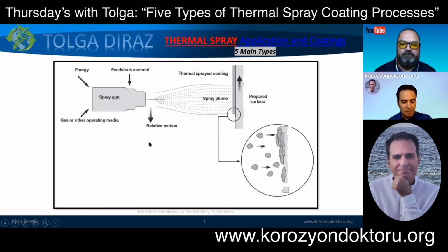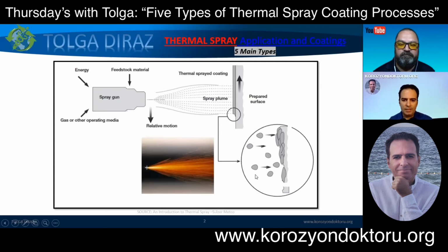at high velocity, we will talk about what this high velocity means, and then solidify. These liquid molten metals or other materials, we will also be talking about the materials, solidify to make a splat of layers. So finally, we can say this is a new layer because this is a new surface, not an old surface. So we can say that by thermal spray, we are modifying the surface in some way.